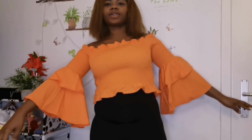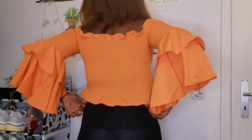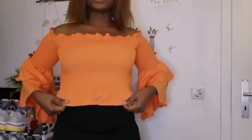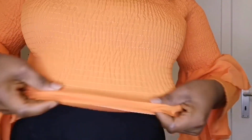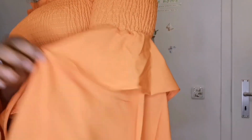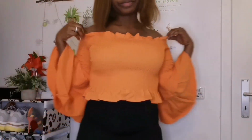So guys, this is what the top looks like. It's so beautiful guys. This is the back. What do you think? Wow, I love this, especially the hem and the smoky side. Hope you guys can see it. Yeah, here it's elastic. This side is elastic, and this is the end. This is the end, and also here it's elastic as well. It's elastic and it's off shoulder. It's so beautiful. So let's move on to the next item.